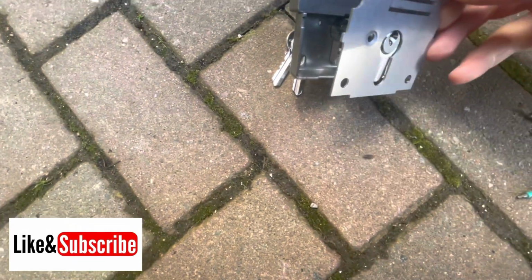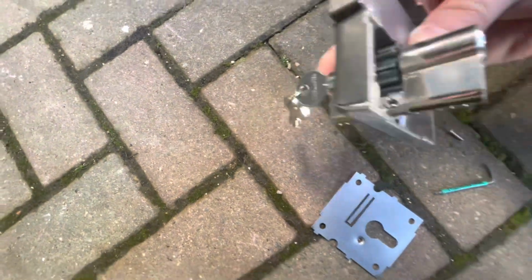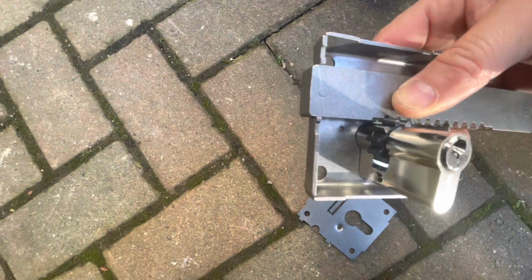But on the back plate that goes on there, it's just a tiny little retaining screw that holds that back plate in. So you just undo that, and then you can actually get the cylinder out. It's not held in at all, other than that screw through the back plate.